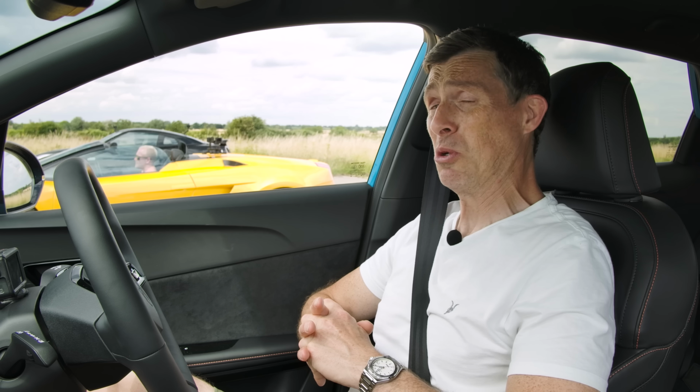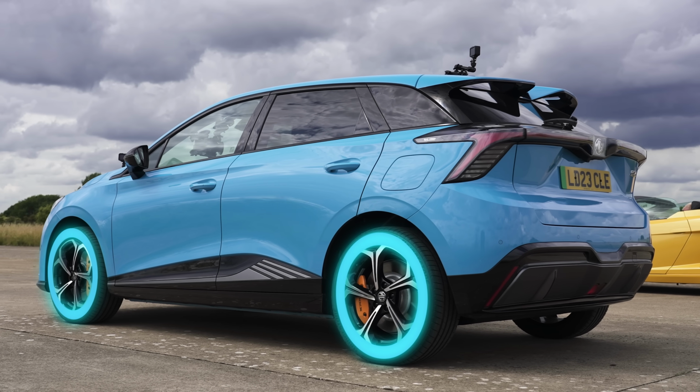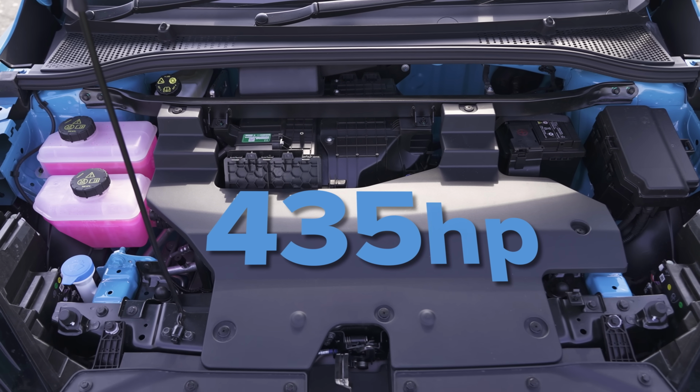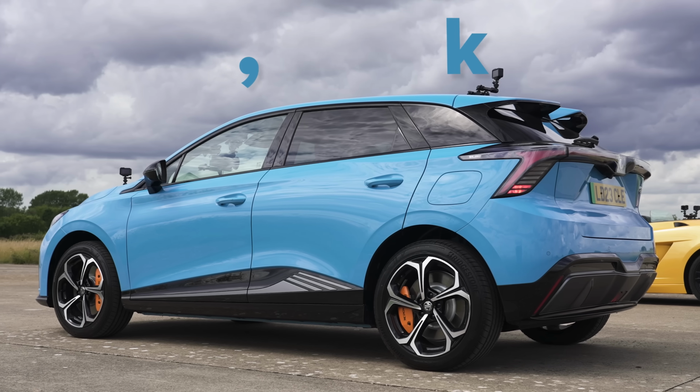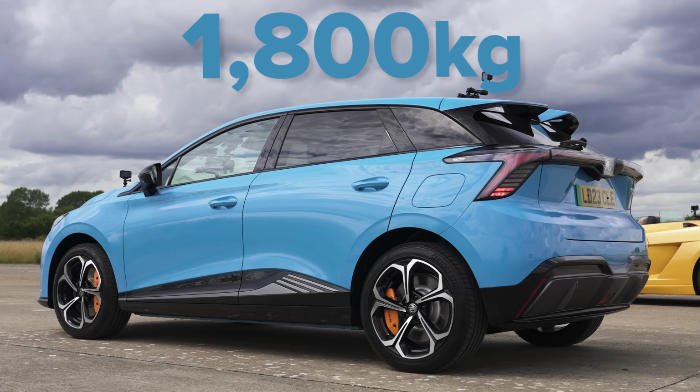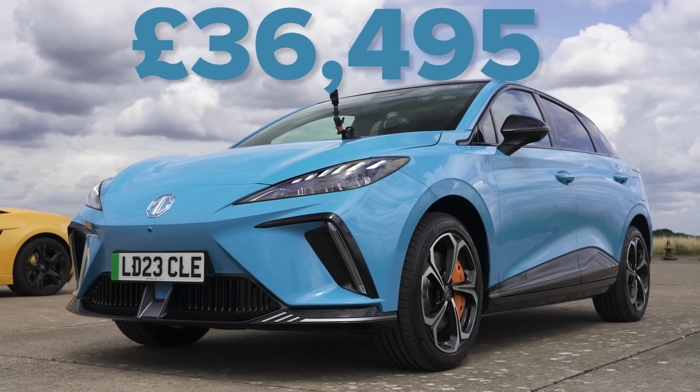Now let me tell you about this MG XPower. So this is the sporty version, hence the name XPower. It has two electric motors, one on each axle, so it's four-wheel drive. And combined, they put out 435 horsepower and 600 newton meters of torque. This car weighs in at 1,800 kilos and it costs £36,000.